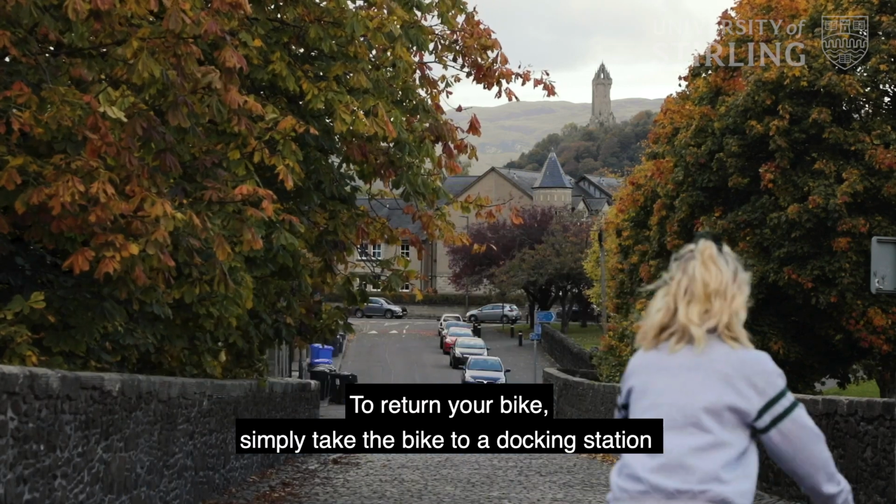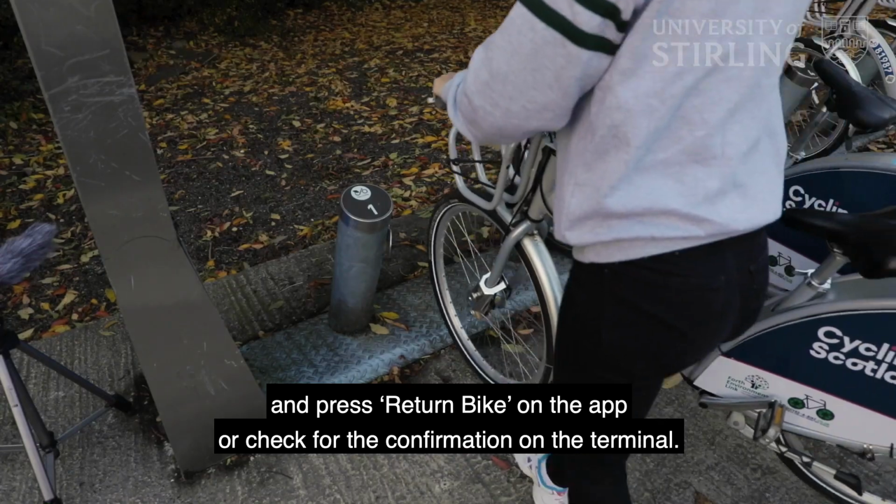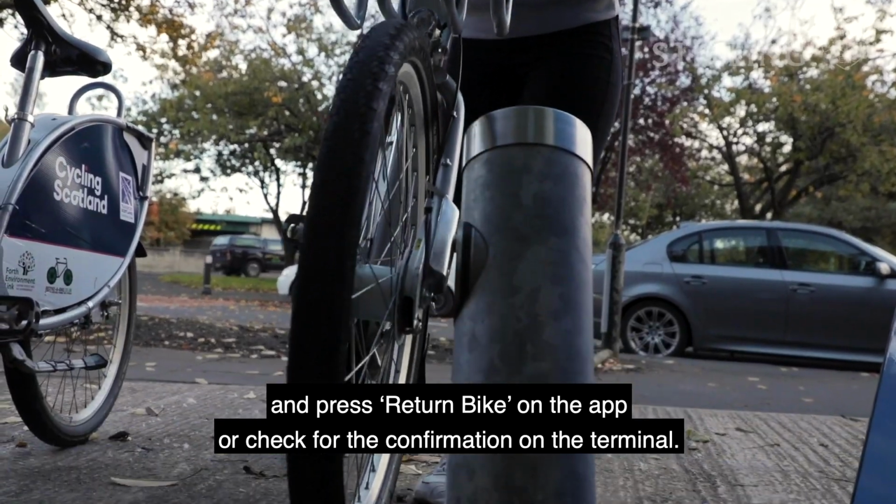To return your bike, simply take the bike to a docking station and press Return Bike on the app, or check the confirmation on the terminal.